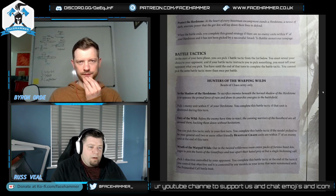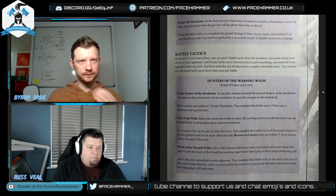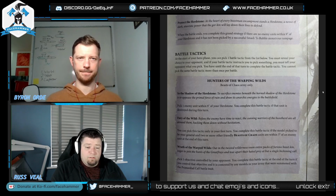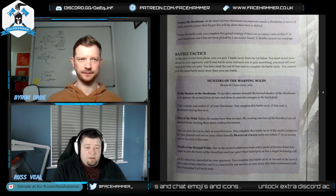Then you've got some battle tactics. So, In the Shadow of the Herdstone: pick an enemy unit with 9. If you destroy it, you complete it. That's a good one because that's quite a big range, and at some point in the game there'll probably be an enemy unit that close that you can pick off. If you've run out of your other easy ones, then that might be one you pick.